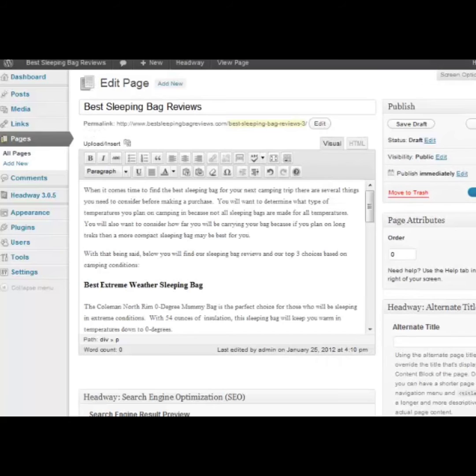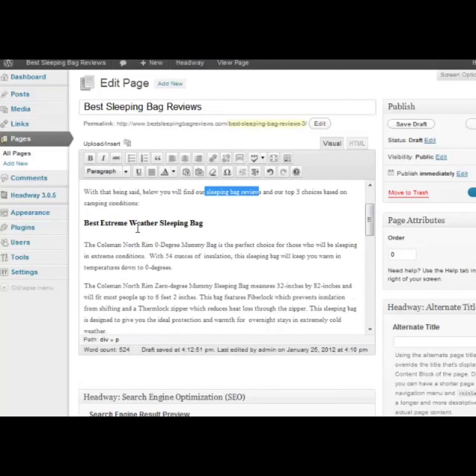Okay, so I just filled in the content there. Again, what I basically did was give a little introduction. So when it comes to finding the best sleeping bag, which is one of my keywords, I talk about some things to consider. Then I have best sleeping bag reviews. So I worked my 2 keywords in at the beginning of the content, and then I say our top 3 choices based on camping conditions. Here I did the best extreme weather sleeping bag, the Coleman Northridge 0 degree mummy bag, because that one's good down to 0 degrees.